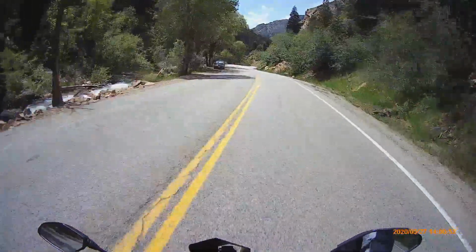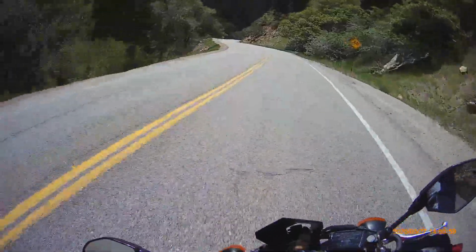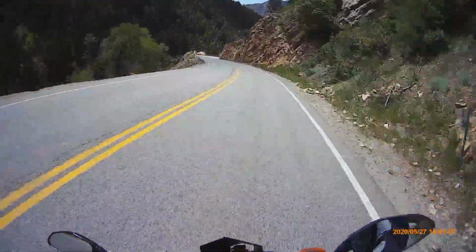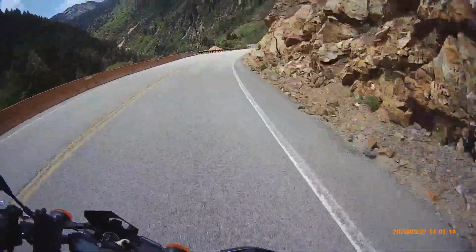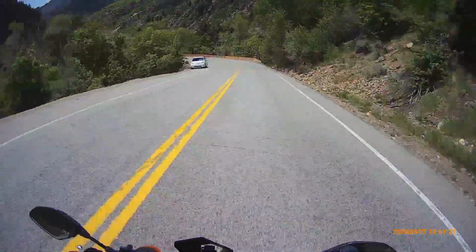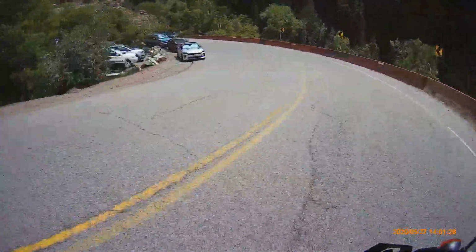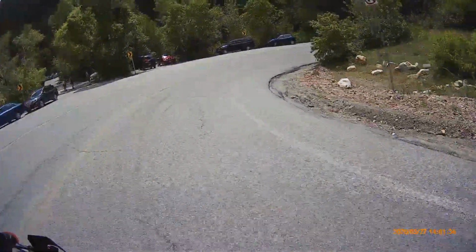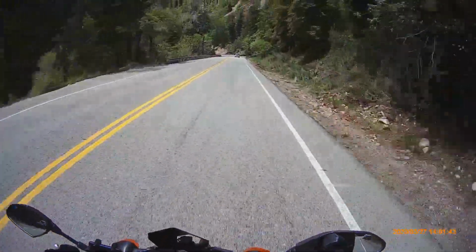It's just a little bit tighter corner here, so we're going to give up on that one and get set up for this one. Quite a bit tighter corner here, go down in gear. Come all the way out to the outside so I can get a good run at the apex, which on this corner is super late. And away we go.